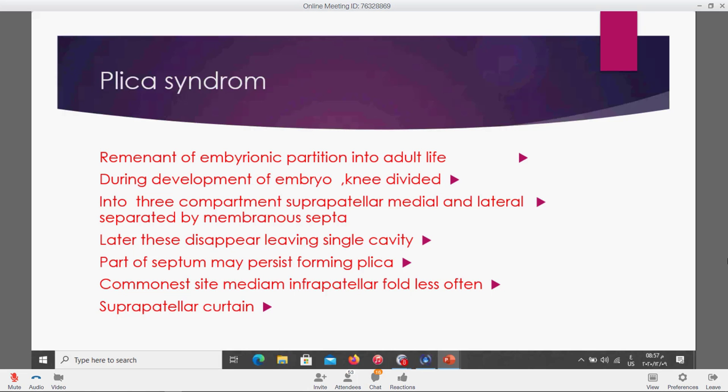So we talked about the plica syndrome and we review our talking. It is a remnant of embryonic partitioning into adult life. During intrauterine life the knee is divided into three compartments, suprapatellar, medial and lateral. After birth it becomes a single compartment. At first there is partitioning. If it does not disappear, it remains as a septum and persists as a plica. With time, because of trauma and fibrosis, and you know there is a lot of movement in the knee. We walk on it, exercise, run, children run, and trauma occurs.